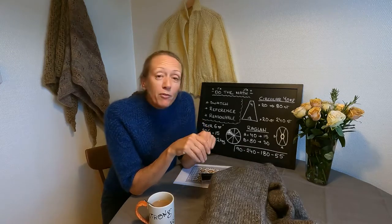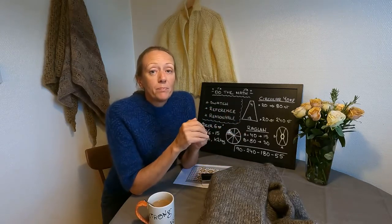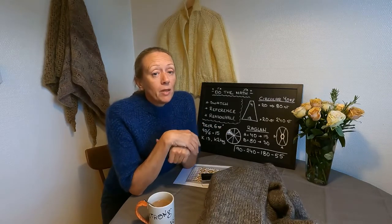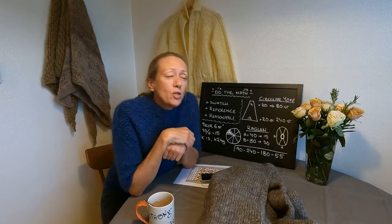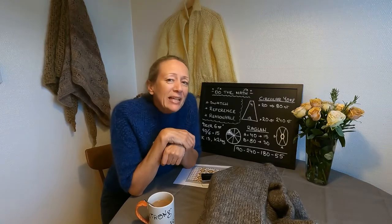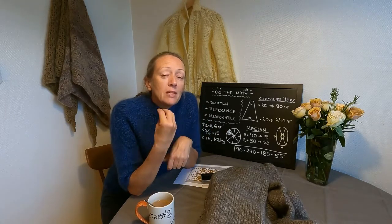And I know that every designer says it is so important that you do a swatch, that you have the right needles and find the right gauge and then wash it and measure it and so on. I have never done that. And I will probably not start doing that because I don't feel the need for it. And also because I don't really believe in it. And I guess I will have a lot of designers turning against me, but this is my opinion.